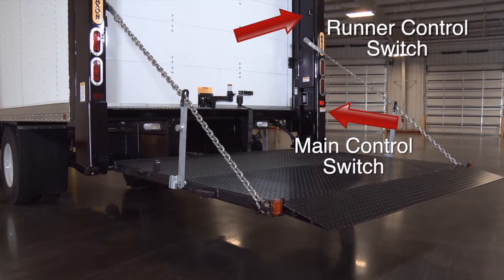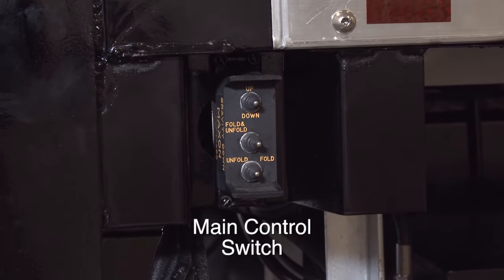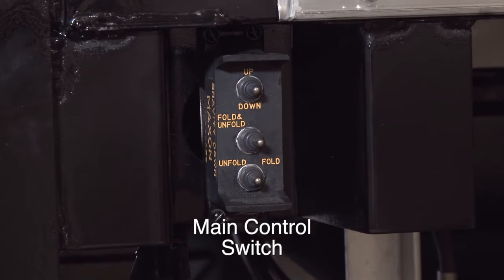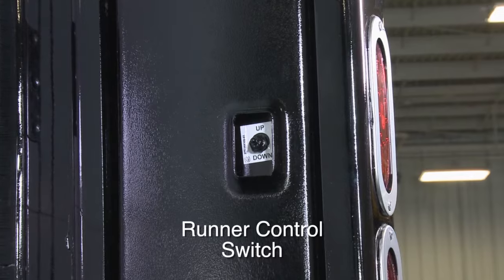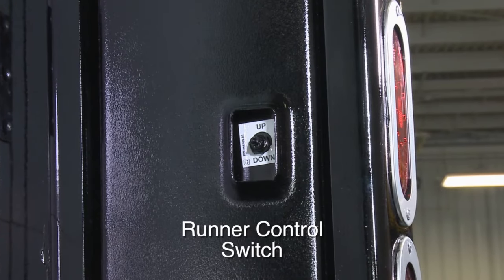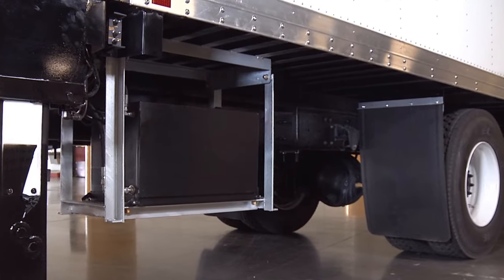There are 2 liftgate control locations. The main control can only be accessed when standing on the ground and enables you to raise, lower, fold, and unfold the platform. The runner switch is located on the right-hand runner and allows the operator to raise and lower the platform while standing on the platform. Next, let's review the pump box controls.